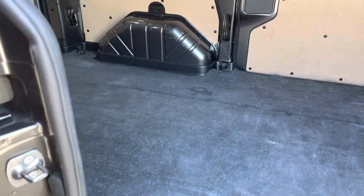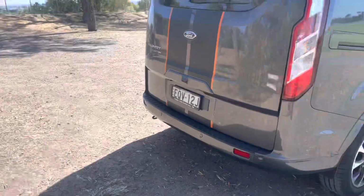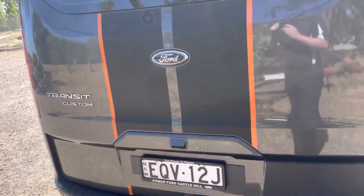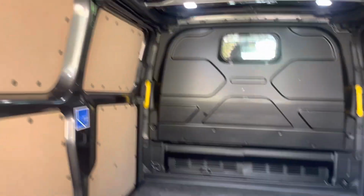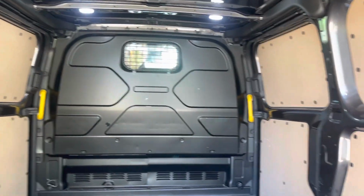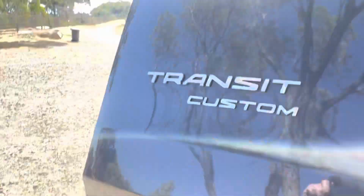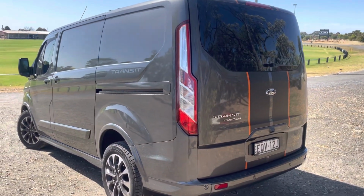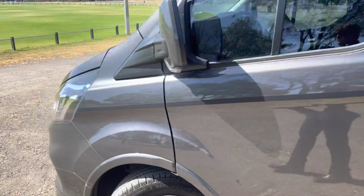Obviously it's sliding doors. Pinstripes on the back as well. That's just the inside. Again, it's absolutely immaculate inside. So this obviously is dual sliding doors as well. So you've got one side with the open and the other side as well. It's all the same.